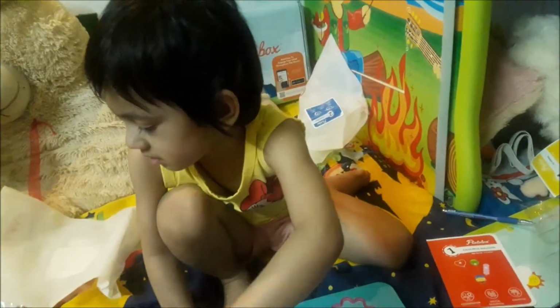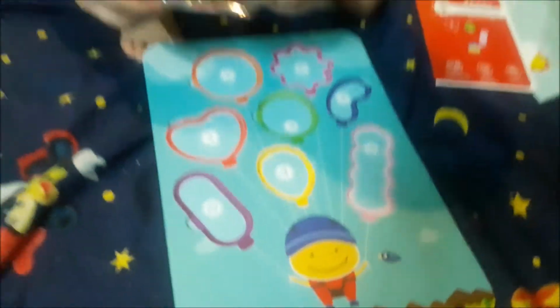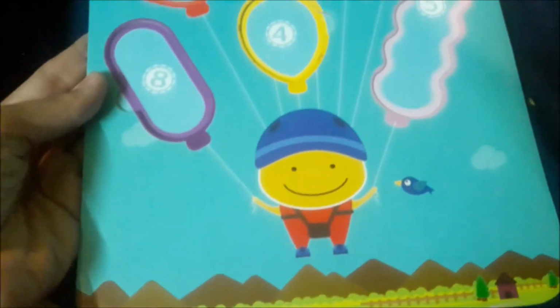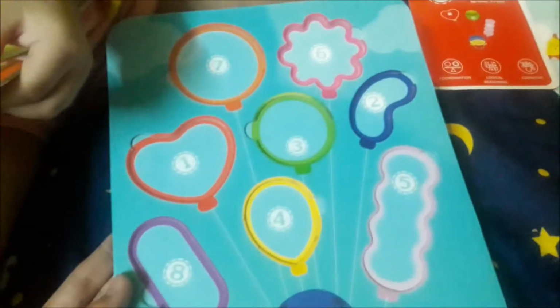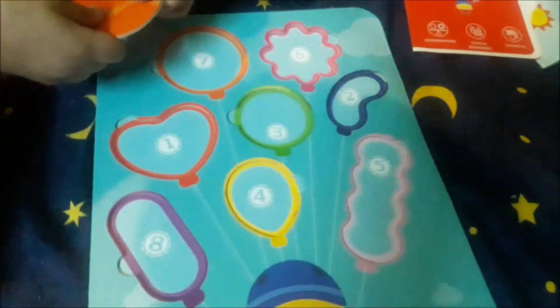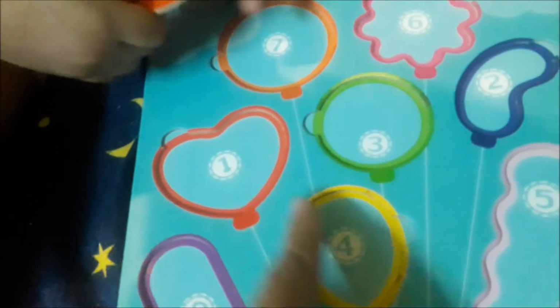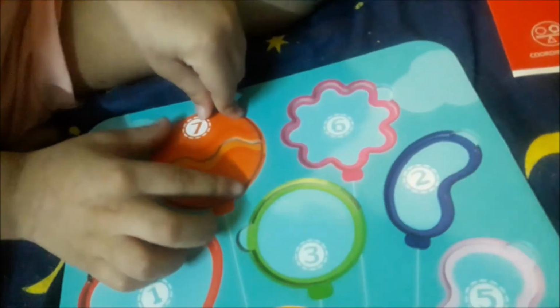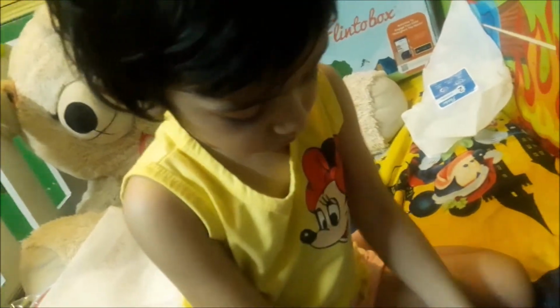Okay, now let's take out the balloons, and we have different shapes of balloons in this. Shall I help you to open? Okay, so we have this cardboard here. Emo is holding this bunch of balloons, and we have different numbers. Baby, can you see? Numbers have been put on the balloons, and you have to match the number. She has already started doing it without even taking the instructions. She knows it all.